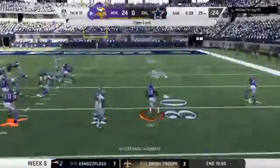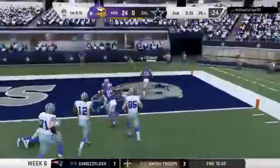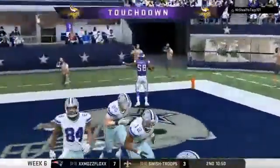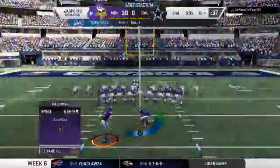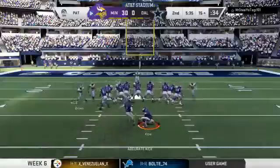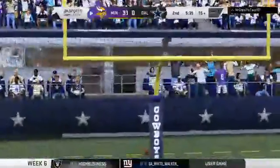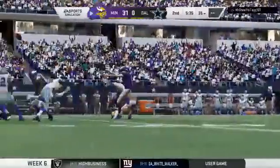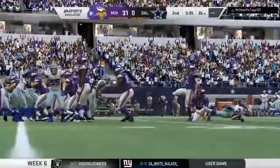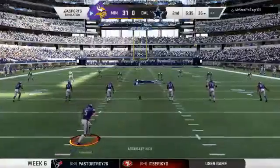Looking for Cooper, and it's intercepted. Picked off near the 32. And he will take this one home. It's a touchdown. Marr on for the extra point. And the lead will grow by one more. Makes the score Vikings 31, Cowboys nothing. So they throw the pick six.